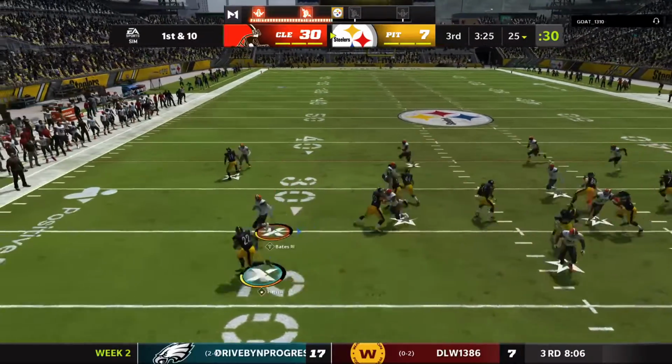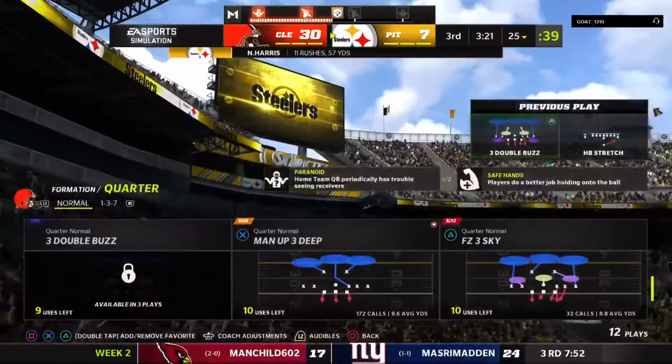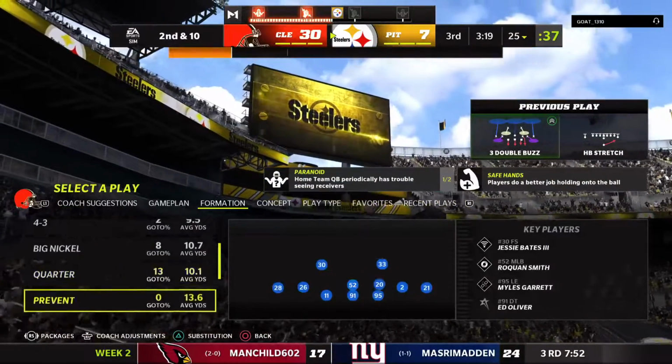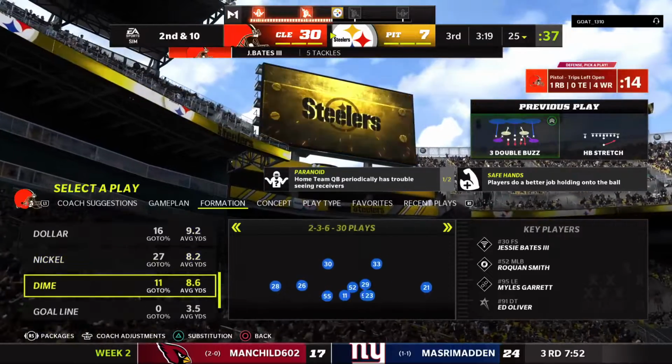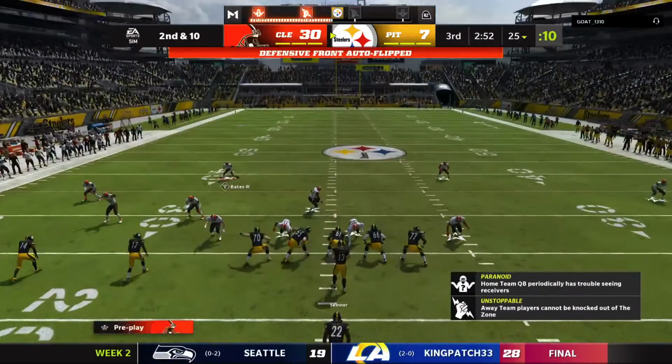They'll start the drive with Harris. And just no chance of turning the corner. He can only get back to the line of scrimmage. 2nd and 10 coming up. Looked like he was trying to bounce it outside, but no success.